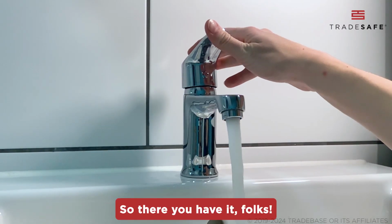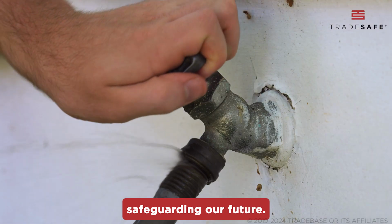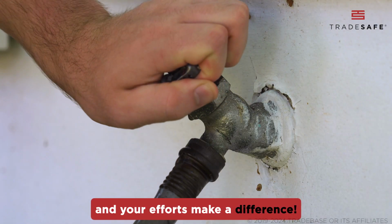So there you have it, folks. Saving water means saving money and safeguarding our future. Every drop counts and your efforts make a difference.